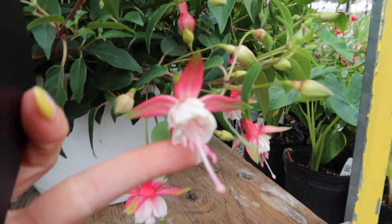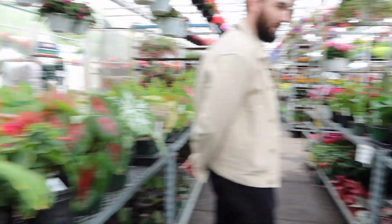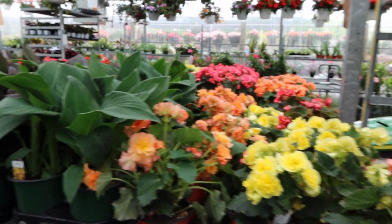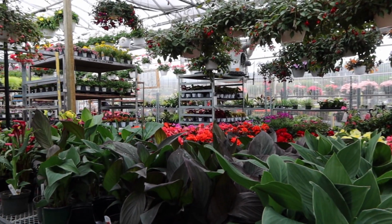Absolutely beautiful. I think it would be really beautiful if we had some sort of lily there. I agree. If we planted a lily apricot.